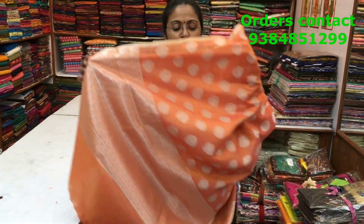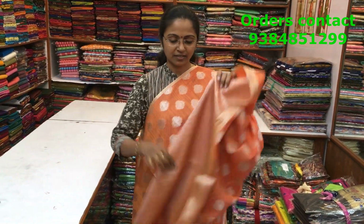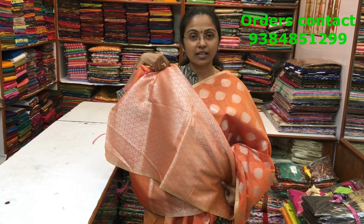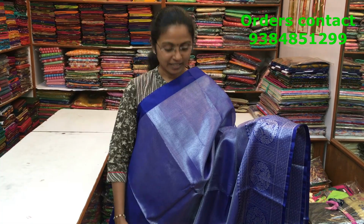The material is so flowy and very nice, and the blouse of the saree is a rich blouse, and the price of the saree is 1120. It's a nice royal blue tissue saree. These sarees look so rich and classy.